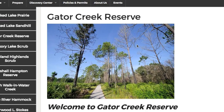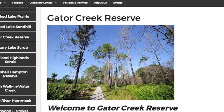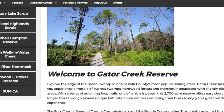Hey guys, I wanted to take you on this adventure that we're about to go on. We're meeting some friends here at what's called Gator Creek Reserve, and it is actually located a few miles north of the city of Lakeland, Florida, which is in Central Florida. It's in northern Polk County, and this is their webpage here.